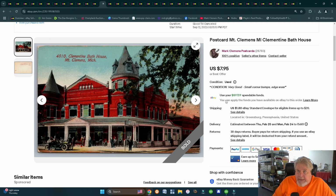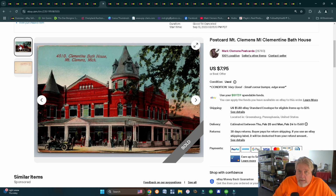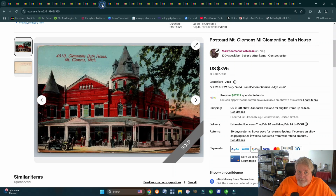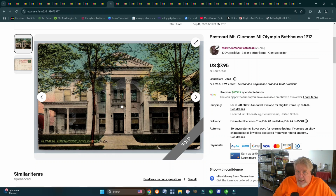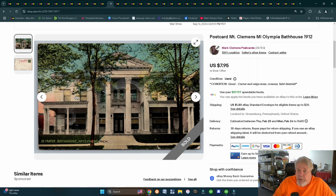Still in Mount Clemens, Michigan, another view, different view of the Clementine bathhouse. That is a divided back card, but unused on that one. Just a quick view, same bathhouse, two different views there. And then lastly, same buyer, Mount Clemens, Michigan again, the Olympia bathhouse, divided back card, posted in 1912.